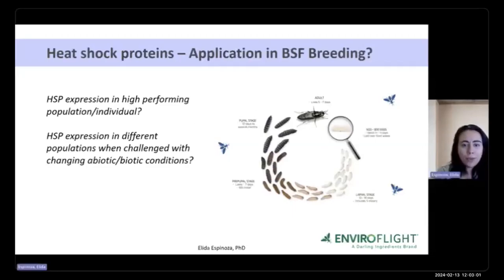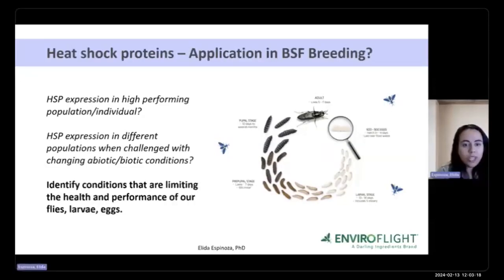And how can we apply this? So what does HSP expression look like in high performing populations or individuals? Another question we might ask, what does this expression look like in different populations when they're challenged with changing environmental conditions? So we could identify conditions that are limiting to the health and performance of our overall insect and create a deeper understanding that helps us meet our goals, which at the end is keeping our insect populations healthy and at tip-top performance.